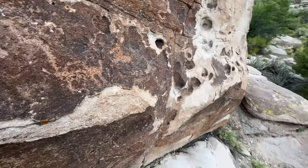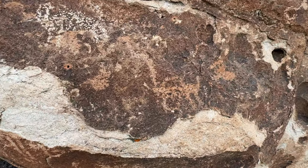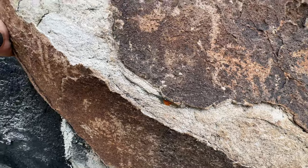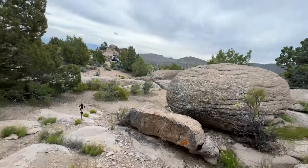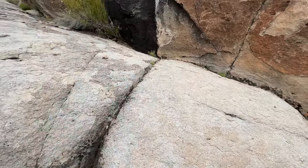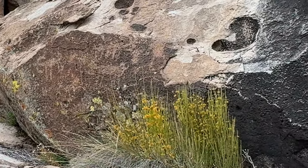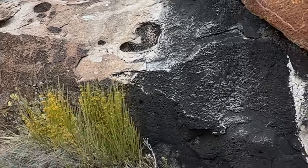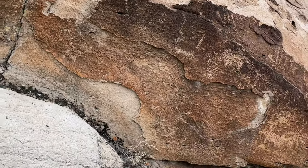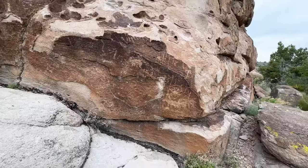I'm kind of on a slope here. So they pick these in on a slope. So there's another one right there. Look at that. It's the same as that other one. There's some below me. Oh, there's a whole bunch. Them. It's just very interesting.